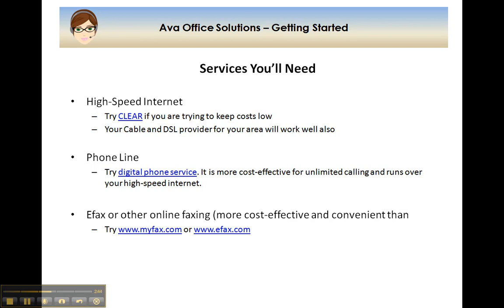I have a digital phone service instead of analog phone service, so you might already have a phone service set up. If you do, you can use that line. You can add a line for just business, or you can have digital phone service, which runs over your high-speed internet. This is more cost-effective because you can have unlimited calling and it runs over your high-speed internet, but again, that's your personal preference. And for faxing, I use online faxing.